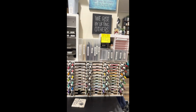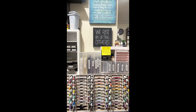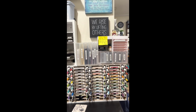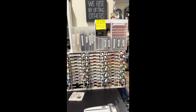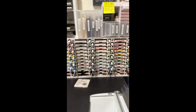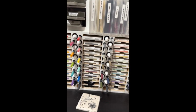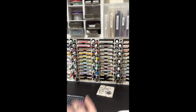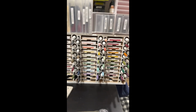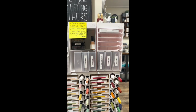Okay, so here again are some inspirational sayings that I have randomly. We rise by lifting others. That is probably one of my all-time favorites. And then here I have my inks, my ink refills, oops, sorry about that, and my markers. This unit here is Stampin' Storage. I absolutely love that. Above that, I have some of our actual storage things from Stampin' Up.